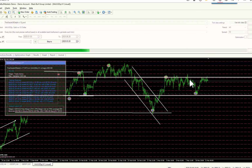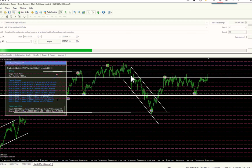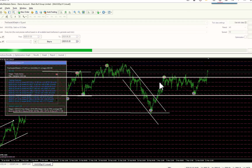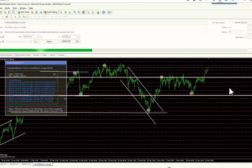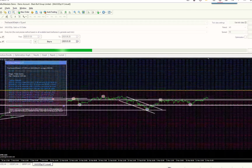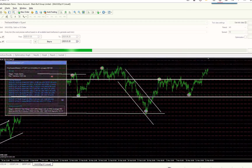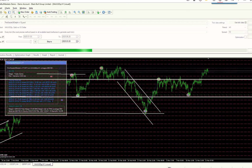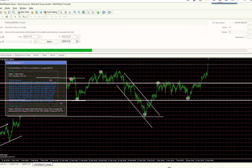You can see how strong this resistance line is. The price is just sticking to that area. It's stuck to it over there, it's stuck to it over there, it's stuck to it over there, and now it's breaking out. There she goes.